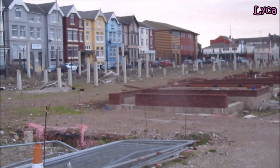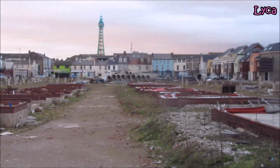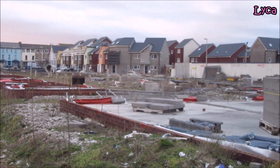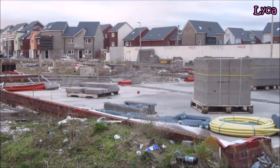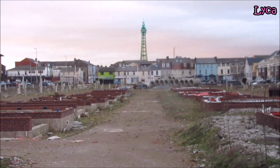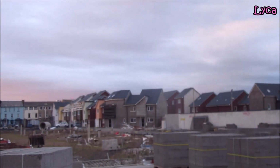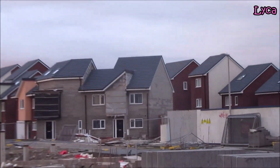There's a little hole there, so as always when I find a little hole in a gate, I poke my camera through and we pan around the whole site. Look at that. There we go. Let's come out of here. We are going to look at the rest of it. You can see that partially finished house, much better view there.